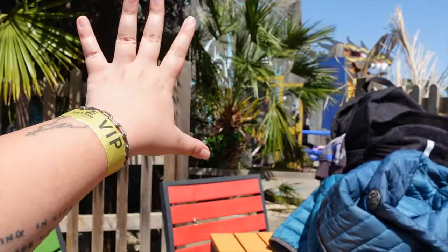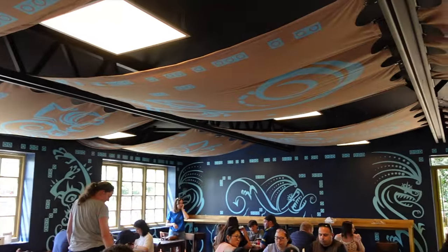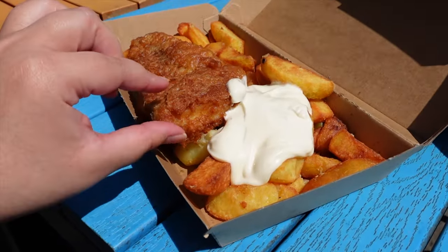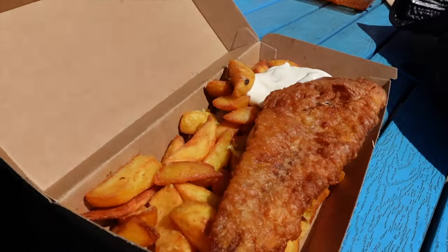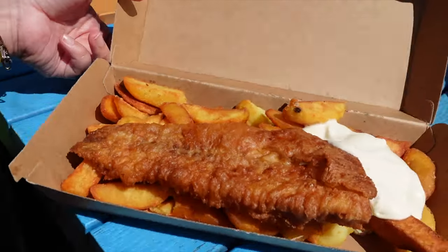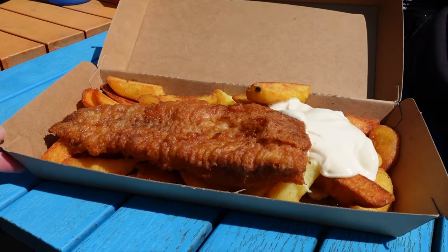The queue for this restaurant was probably the longest that we had to wait for anything. We were in there for about 25 minutes just to get some food. So she's going to be getting some chips as well. But it's not like a meal or anything. So it's £12.50 for just this. I'm not sure if it's necessarily worth it. Normally, for £12.50, especially for a quick service thing, you would expect to at least get a drink with it. I've got my water anyway, so it's all good. But I'm excited to give it a go.